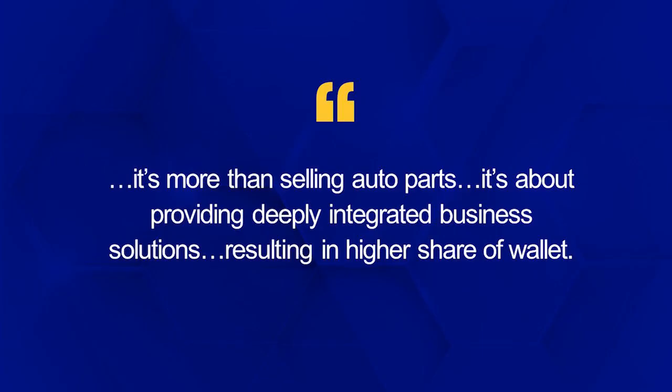So in a nutshell, it's more than just selling auto parts. It's about providing deeply integrated business solutions. And what that does is result in a higher share of wallet for Genuine Parts Company. The end result of this mantra or this model that we've taken to the street is that these 30,000 repair shops, they actually create a more frictionless repair experience for the motorist.